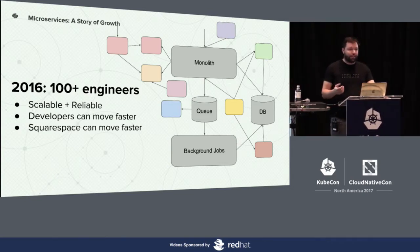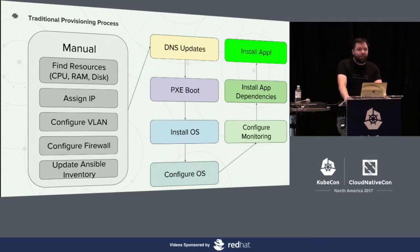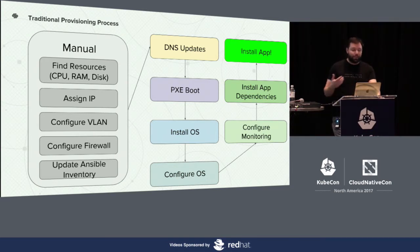And all of these services weren't really working for operations. So this is our typical workflow for provisioning new machines in our data centers, whether it's iron or virtualized. It started with a very manual process of finding resources, CPU, RAM, disk, wherever we could create this virtual machine. We'd have to make sure we could assign networking. We'd have to make sure the networking worked. We had to add all of these hosts to our Ansible inventory.